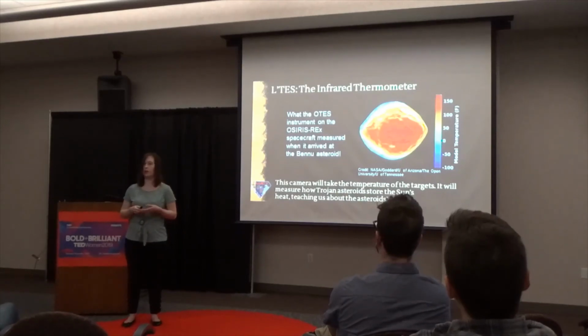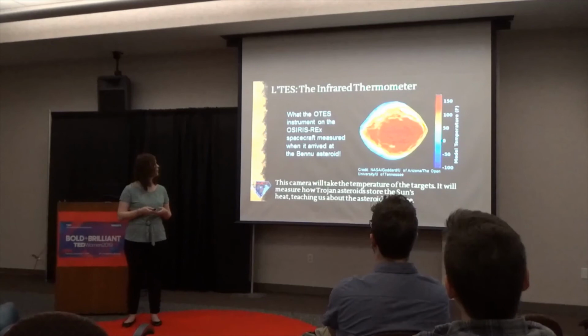A good analogy to think about it is if you're ever on a beach, the sand in some areas is going to be a lot hotter than the cool sidewalk might be. And that's because they're made of different materials and thus absorb heat differently.